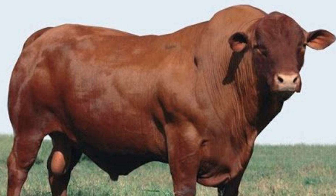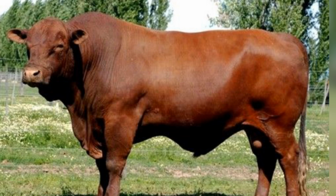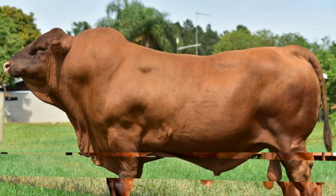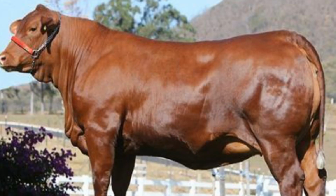And in a world increasingly concerned with antibiotic resistance and organic practices, the Senepol's natural resistance is more valuable than ever before. As the climate continues to change and global beef producers search for adaptable and sustainable solutions, the Senepol bull stands out as a clear answer. In countries like Brazil, Venezuela, the Dominican Republic, Kenya, and even in southern parts of the United States, Senepol genetics are being aggressively integrated into commercial beef operations.